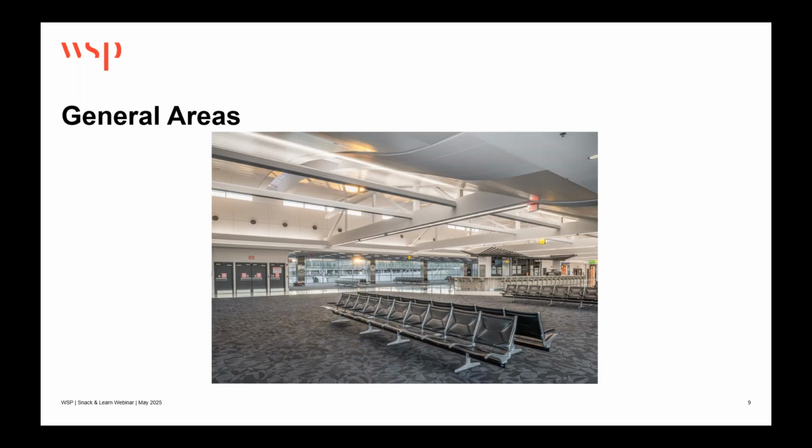Now we'll talk a little bit about some of the general areas, terminal areas. This is also BWI Terminal A. And in the hold rooms, seating areas, we use a grid of 2x2 fixtures, nothing too fancy, but they provide a good ambient light across the whole area for folks that are sitting down and reading.